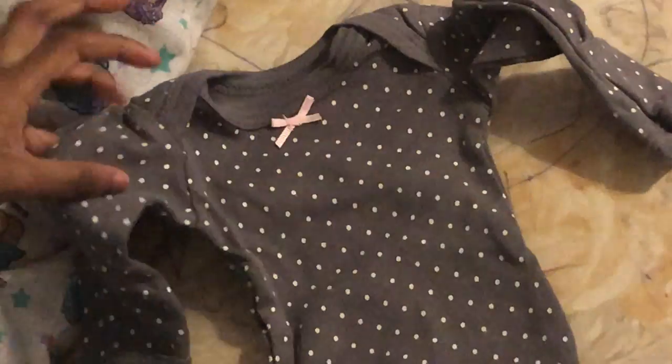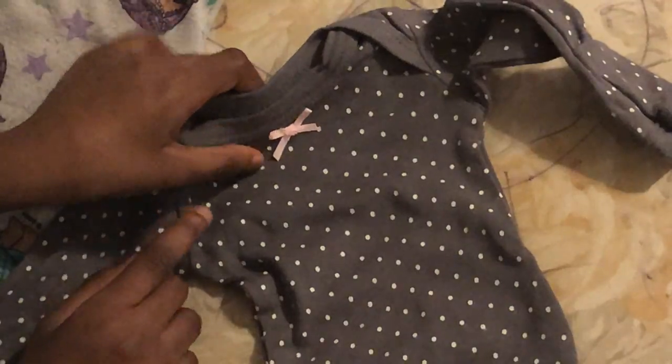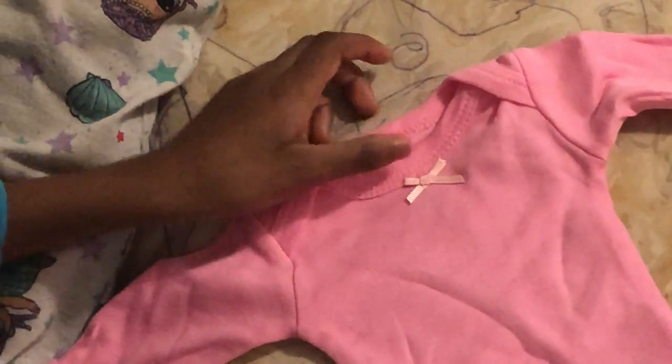So I'm going to take them off the hangers for her. So pardon the little empty space that you have right now. This one has lots of, okay. It's gray with white dots. And it has a little thing Mommy was talking about earlier. And it has a bow. What's this, a glove, a mitten? Yes, a mitten. So it's a built-in scratch mitten. This one's dark pink with a light pink bow. And it also has a mitten.